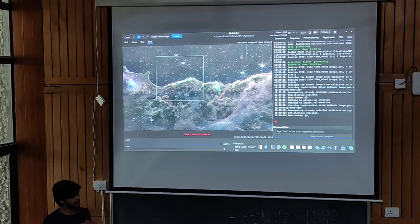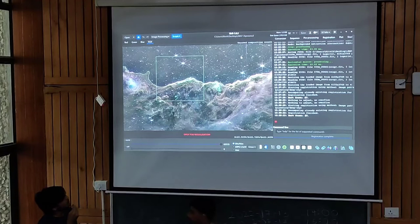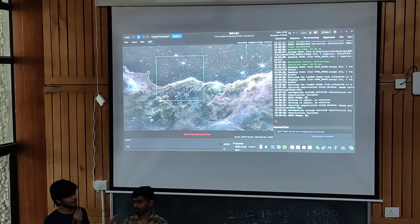So this was basically all we are going to do on Cyril. We took the three filters, processed them and aligned them and put an appropriate color to get this image. Now Cyril does have few options in the coloring part. Vishwas is going to take over and he'll do the coloring.